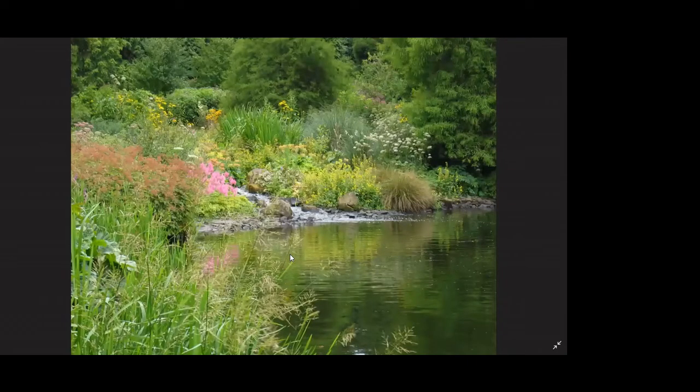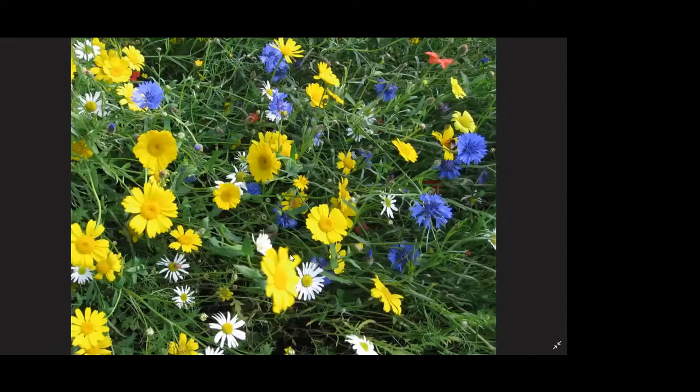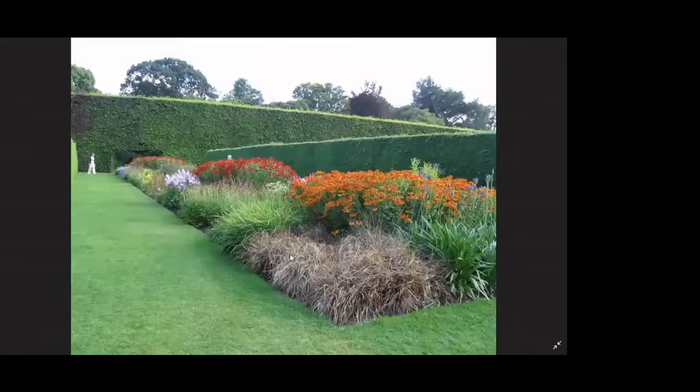And of course, they have a much milder and more moist climate than what we're familiar with here. So even outdoors, they have a great variety of plants that we wouldn't be aware of here. And they're very well maintained.